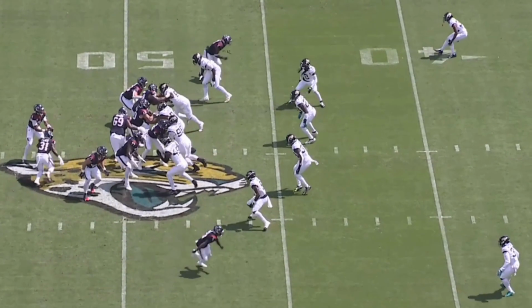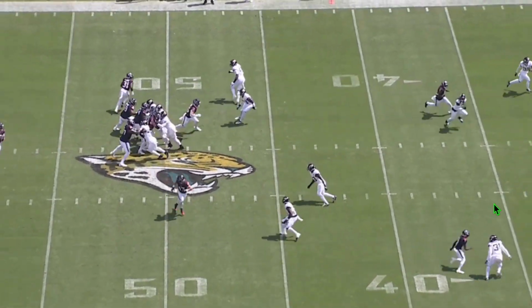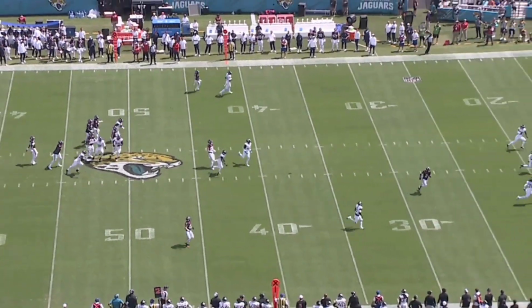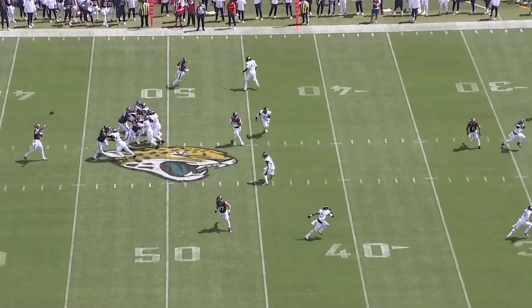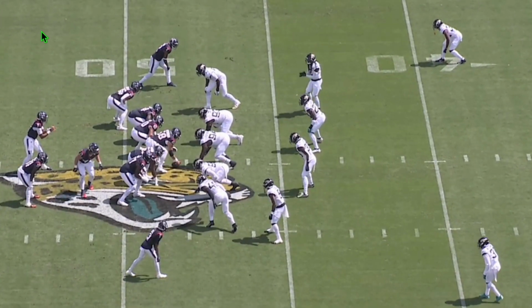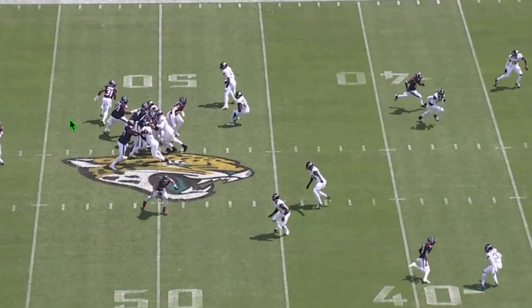Obviously, this deep field safety hints at being the middle field safety. He's late because he's so close to the box trying to confuse. He's trying to take away the post, but Stroud reads it perfectly. He knows he's not going to get there and delivers a great ball. Again, you don't call this play if you're the Texans offense unless you have a lot of faith in number 7 right there to read this correctly and deliver a great ball.